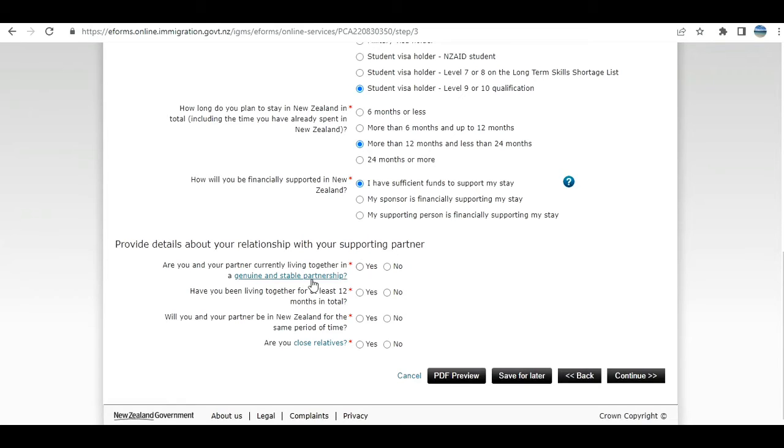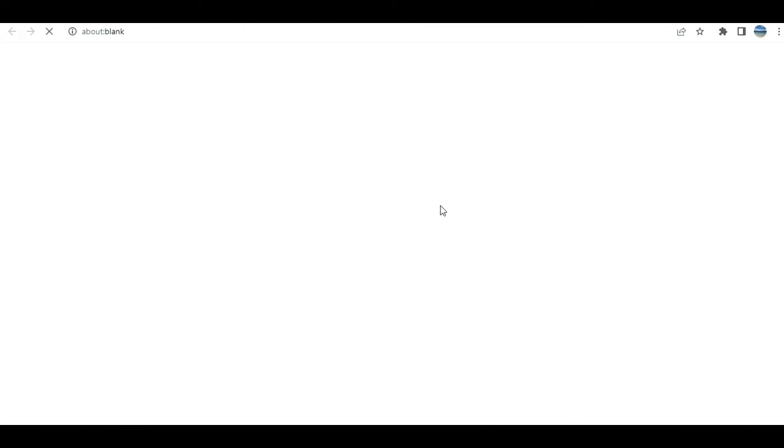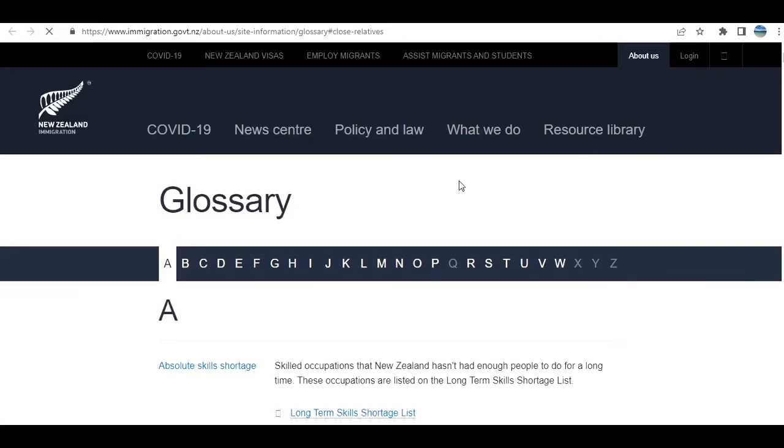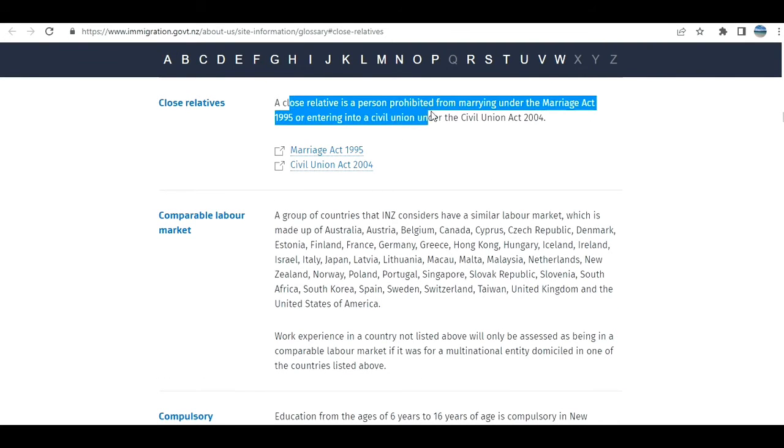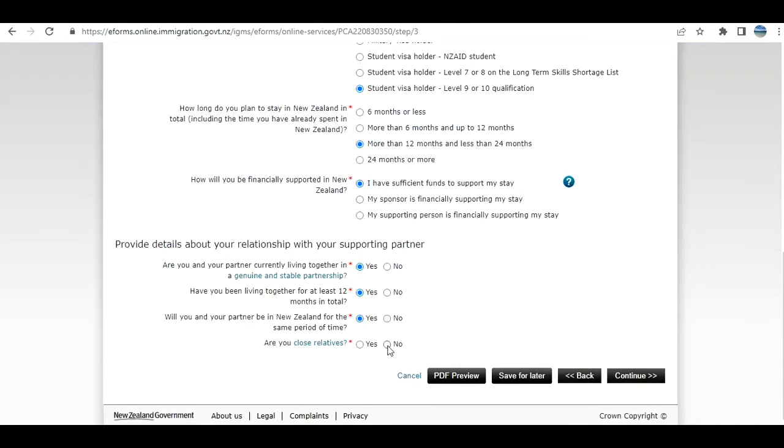Are you living together in a stable relationship? Yes. Together for at least one year? Yes. Will you be with your partner for the same period of time? Yes. Are you close relatives? What is this? We can find out more information. What do they mean by close relatives? A close relative is a person prohibited from marrying under the Marriage Act. No. I select no. Continue.